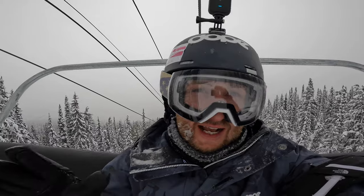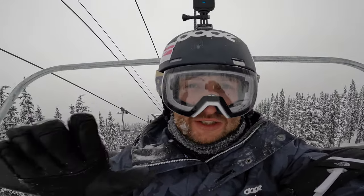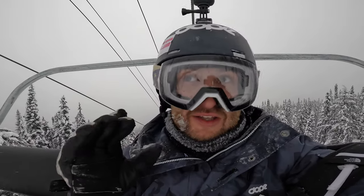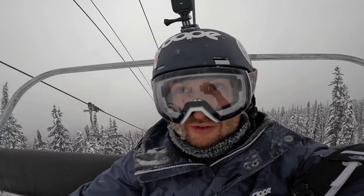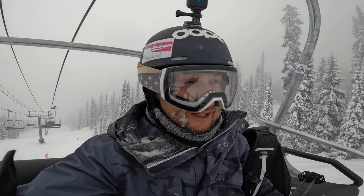Conditions are improving, as you can see, but it's not perfect Revy pow just yet. There is a lot of stuff underneath that powder that you need to watch out for, because yeah, one false turn right now and you could be off a cliff, which nobody wants today. We're trying to stay alive, remember?